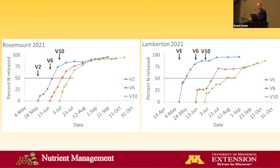But the interesting thing is that when you look at that V6 application or even a V10 application, you can see that delay. And that's again what I was mentioning: at that point, you don't want to be applying something that will be available in a few weeks. You want something that is available now because the crop is ready to take it up. And so that can be a problem.